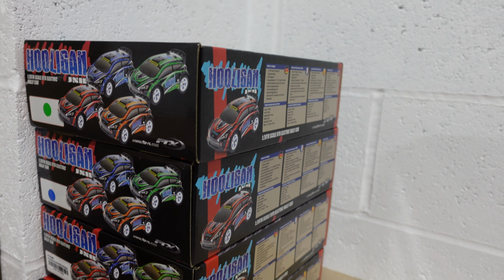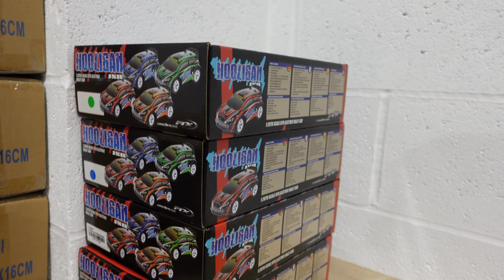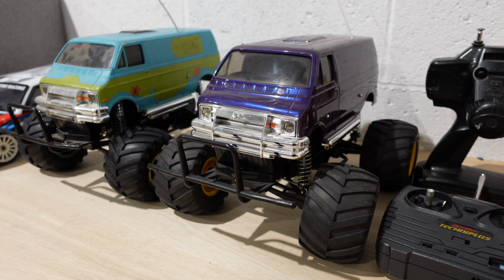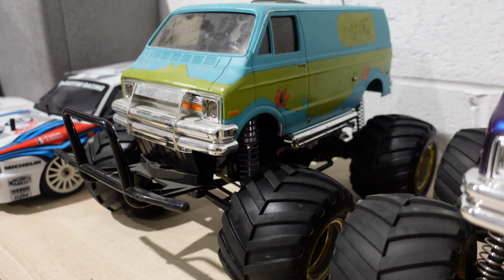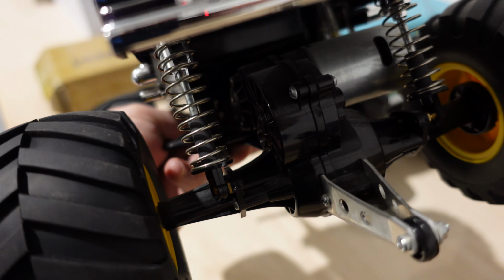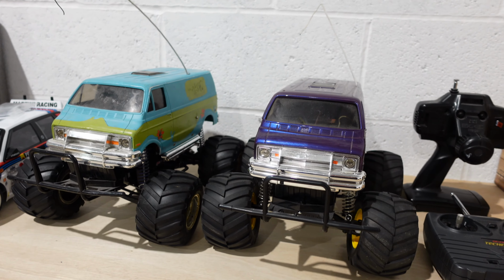Got some of these little FTX hooligans to have a look at. I'm going to try and track out and race them. Picked up a couple of lunchboxes. Was that this week? I think that might have been last week. A couple of lunchboxes. This one is new, never run. This one, I think this is an original one. Whoever built this one, though, the axle's sticking out there, so I need to have a look at that. But yeah, I picked up them really cheap.